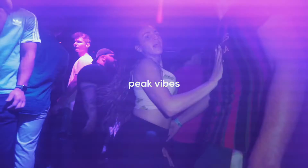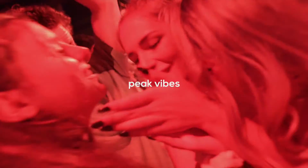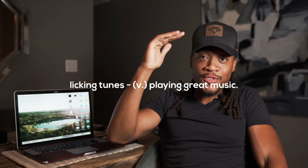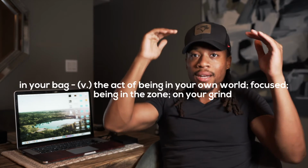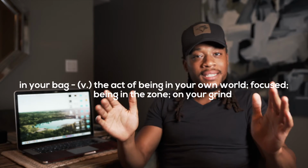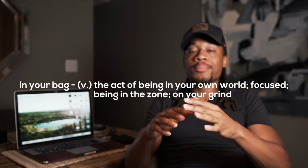When it hits that peak, when it's up here, the DJ is licking tunes and everybody's having fun and really enjoying themselves, that's when you need to be in your bag, when the event is at the top. So just be patient, the shots will come. Just take advantage of when the night is up here.